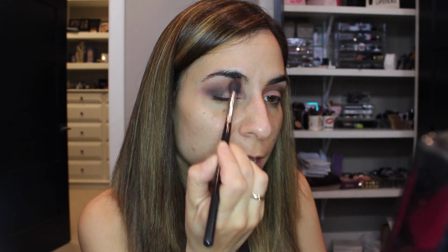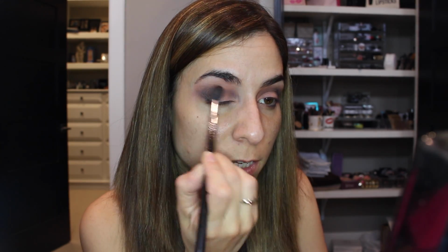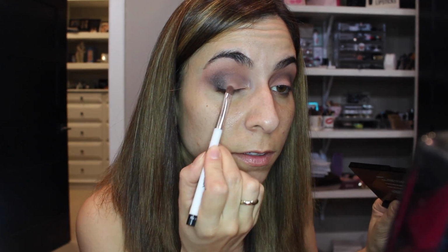And then I'm just gonna blend with a clean brush and just get rid of any harsh lines. And I know I look like a crazy person right now. I always kind of go over the edges here because I have hooded eyes, but I'm gonna go ahead and clean it up after, so not to worry if you mess up there. And then I'm gonna take a little bit of this color right here and just pop that in the center.